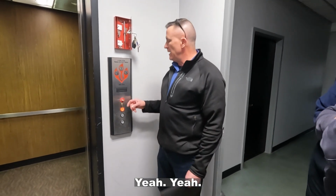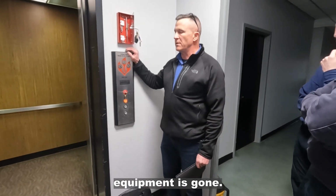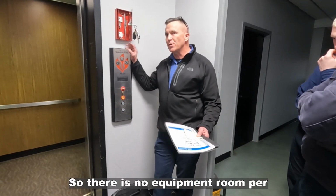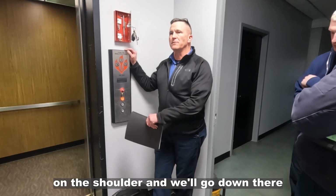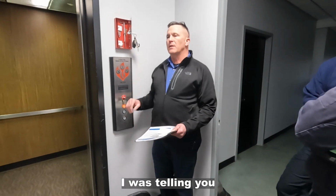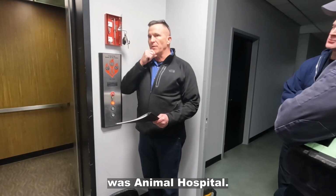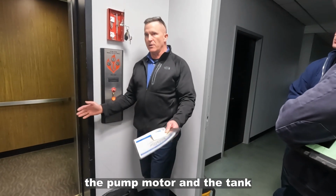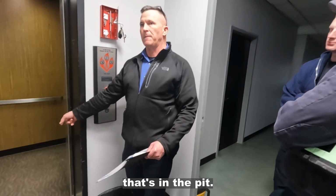Yeah. And, well, I'll talk about it now because it plays into the discussion of newer equipment that has gone machine roomless, so there is no equipment room per se that we're used to. We'll go downstairs; I think the equipment room's in the basement on this elevator. We'll go down there and look at it. But on newer equipment, the closest example I know of is up on Crawfordsville Road at the newest animal hospital. They have a machine roomless hydraulic elevator, and the pumping unit, the pump motor, and the tank full of probably 100 gallons of hydraulic oil is in the pit.